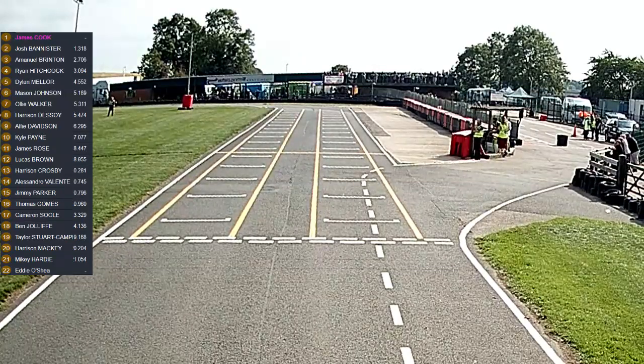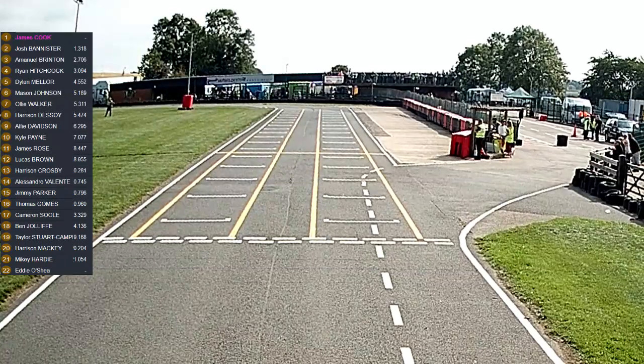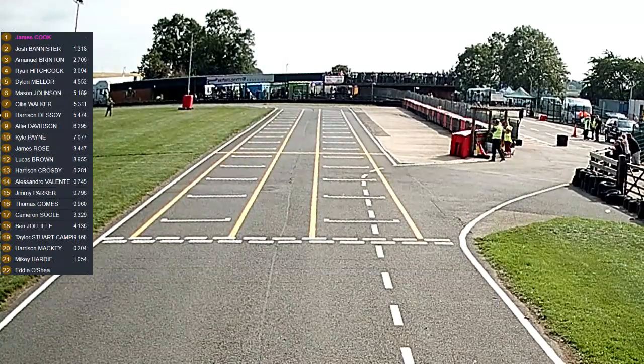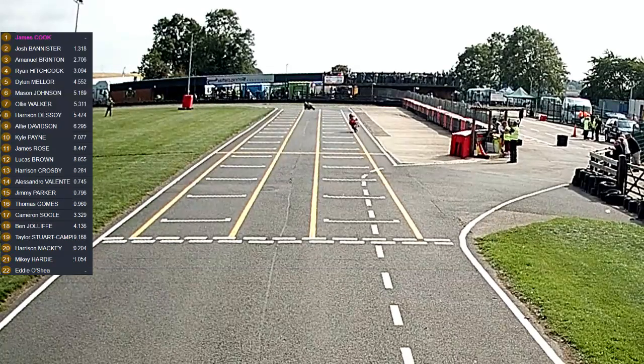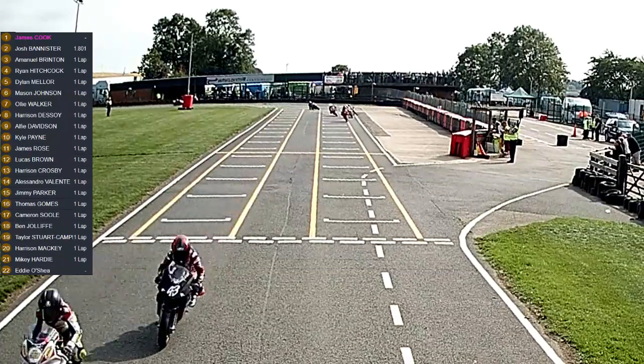They've got Alfie Davidson getting involved. They've even got Kyle Payne starting to close in. So a really big battle starting to build now for 5th place. Battles all the way down the field, a little bit of contact almost with a couple of riders. Not quite sure who they are. They're still at it as they come to turn 8 and 9, almost banging fairings. That'll be around the Lucas Brown James Rose area, so that is looking like a battle that is hotting up indeed.